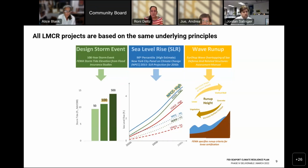Critical facilities, when you think about hospitals, FEMA mandates that they are designed to the 500-year, and projects can also be designed to a storm event lower than the 100-year and still provide substantial flood risk benefit. Even a 50-year storm, so has a 2% chance of occurring in any given year, is still a very low frequency storm and providing benefit to an area in terms of that protection.